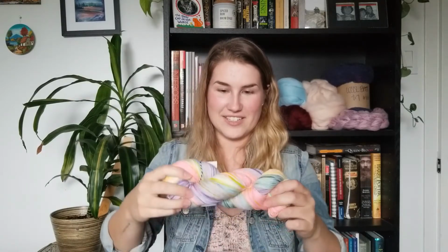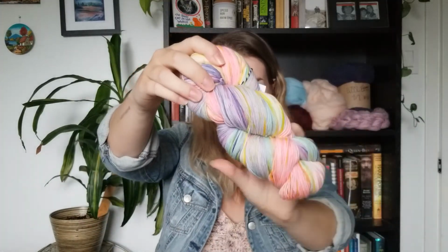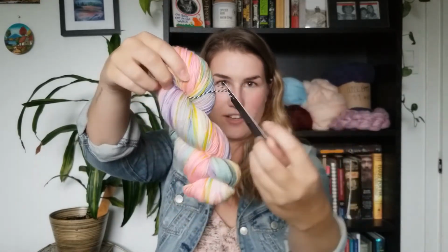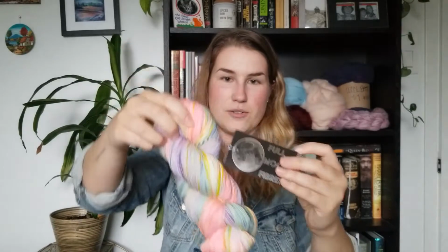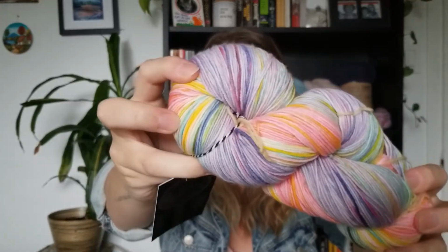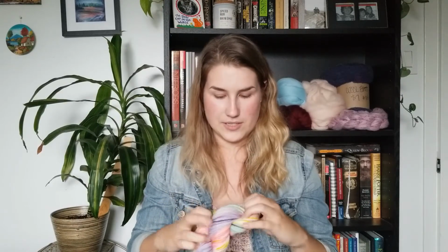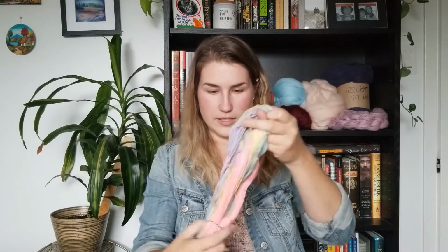And this is the yarn that I got. This is a mini skein set. Look at this. This is their label, and it's got all of their information on the back. This colorway is a tie-dye mini set. The colors are awesome. And they've got them wound together here. I'm going to take them apart so we can get a good look at that. It's like a rainbow pack.